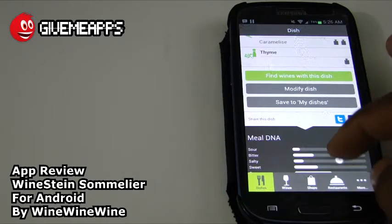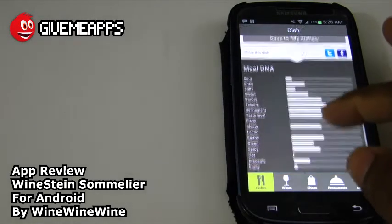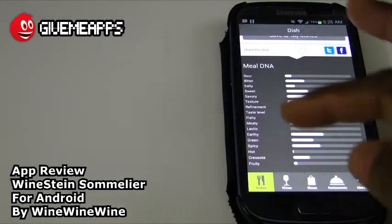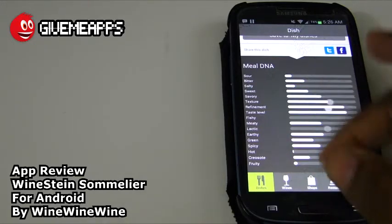You also have this little area called Meal DNA, which I think is awesome because it gives you an idea of the taste. Look, you have sour, bitter, salty, sweet, savory, and it kind of quantifies, I guess, the different senses of taste, if you want to call it that. Take a look here on the bottom. It goes down: meaty, lactic, earthy, green, spicy, hot, and you've got fruity on the bottom there.